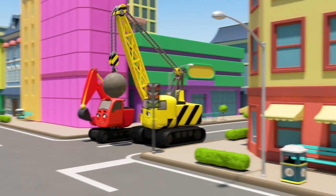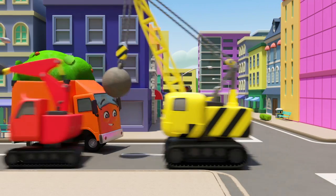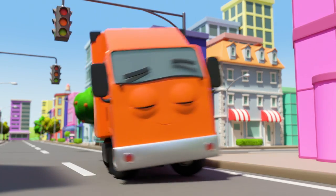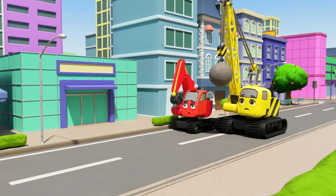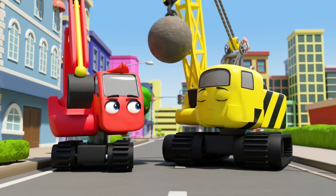Hey, it's Digley and Dazey, driving along the road. And there's Tony the truck. Hi, Tony. They've all got work to do. Tony's on his way to deliver some boxes. Look, the baby lion. Tony is scared. He's running away. Oh. Digley and Dazey wonder what he's running from. Hmm.